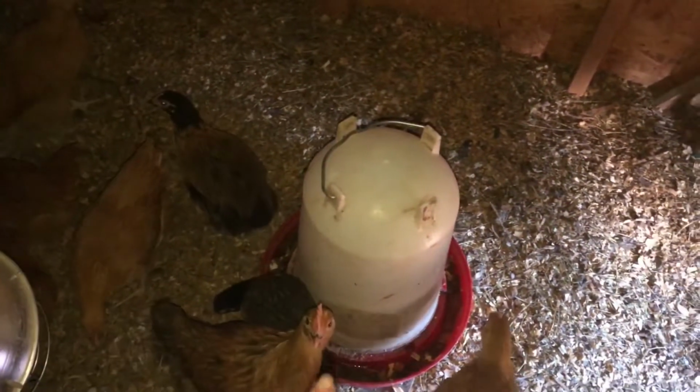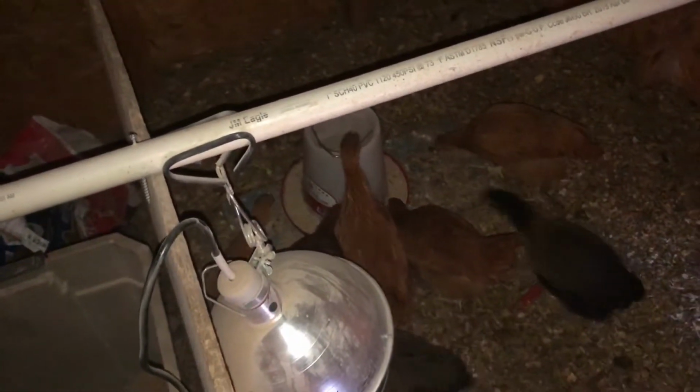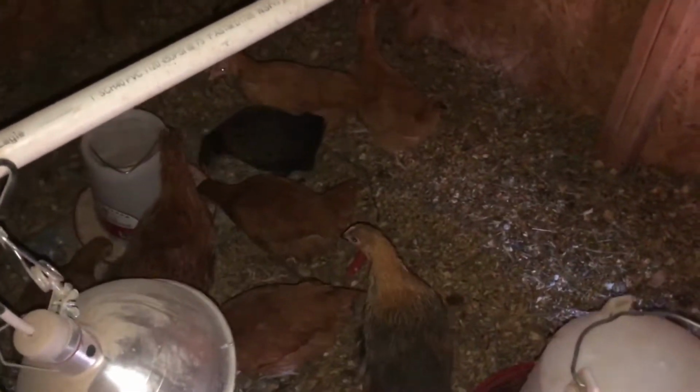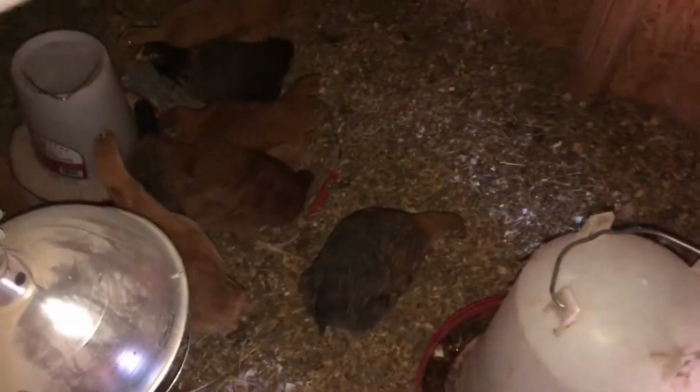They throw the shavings in there. I would hang it up, but then that's harder for them to reach. And their food, it's fine. They don't really kick shavings in there, but they're still on the regular chick feed. But they're getting really big.